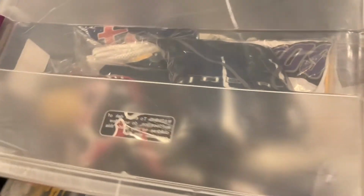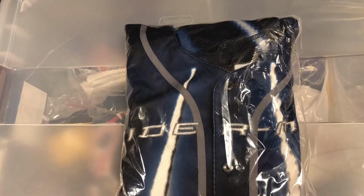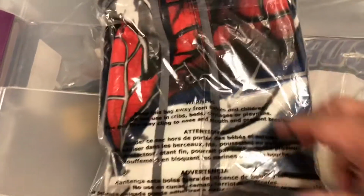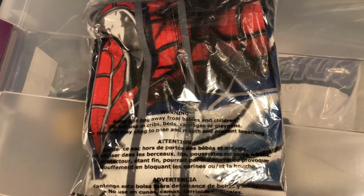Well, I'm not seeing it here either. All right, guys, 46 bins later, we found it in here. It was a baseball jersey. I thought it was a dress shirt, but it's a Spider-Man baseball jersey. And we sold that for $28.88. We paid $1.99 for it at the thrift store.